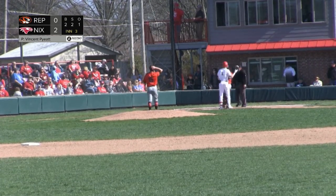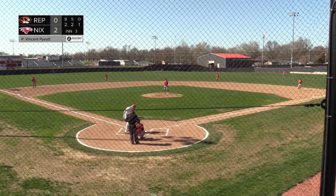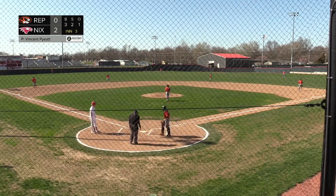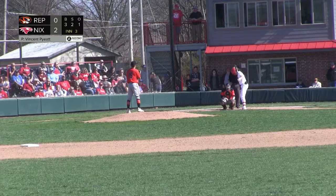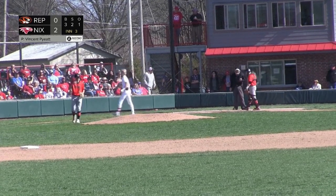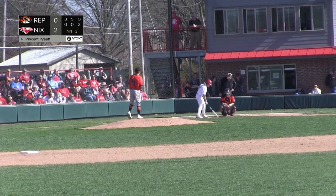And a swing and a foul back. Next one is in the dirt. Ball 3. So a full count. And here's the payoff pitch from Vincent Pyatt. And a swing and a miss. And a high fastball, kind of a check swing, but he swung through it and missed. And Nelson has been retired on strikes twice in a row. And the first 2 are retired here in the bottom of the third inning.